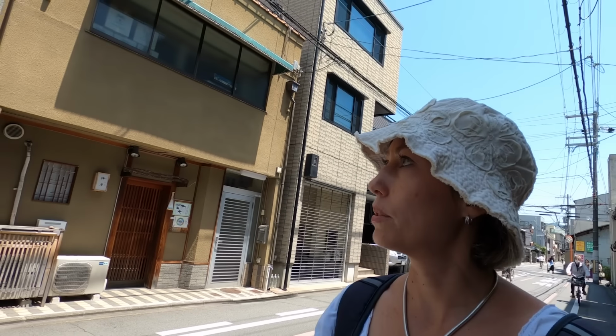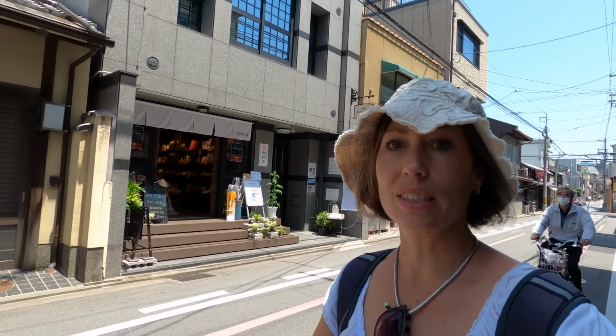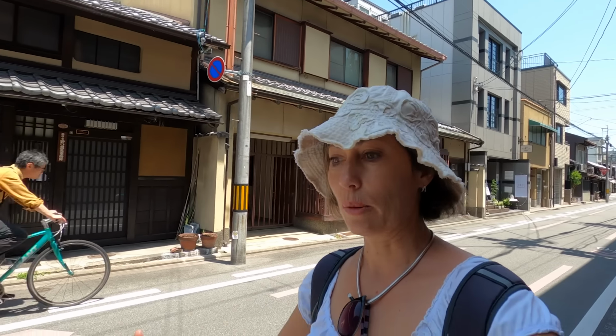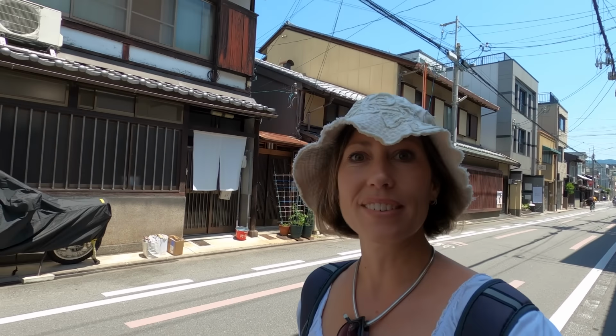Oftentimes when you walk into a store, they have these little drapes that are coming down, and I'm just curious what the significance of it is. I know where we're staying makes you kind of bow into the entrance. They do like to bow here though. I saw a bow-off where two people were at a metro saying goodbye to each other, and the one bowed and the other one bowed and the other one bowed, and it just went on and on and on. It was so funny.